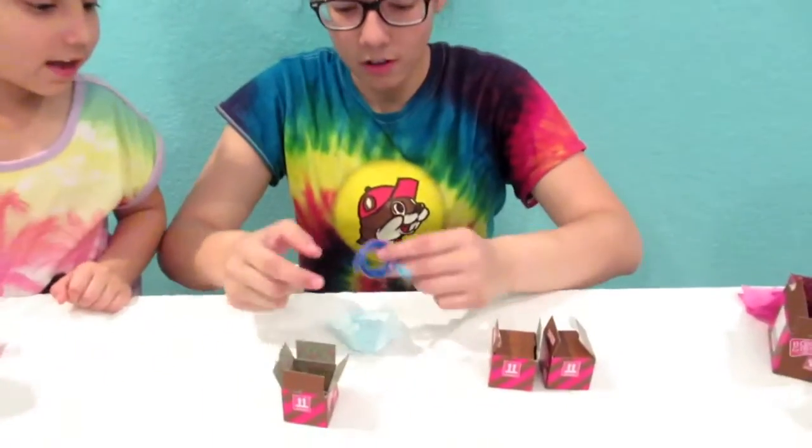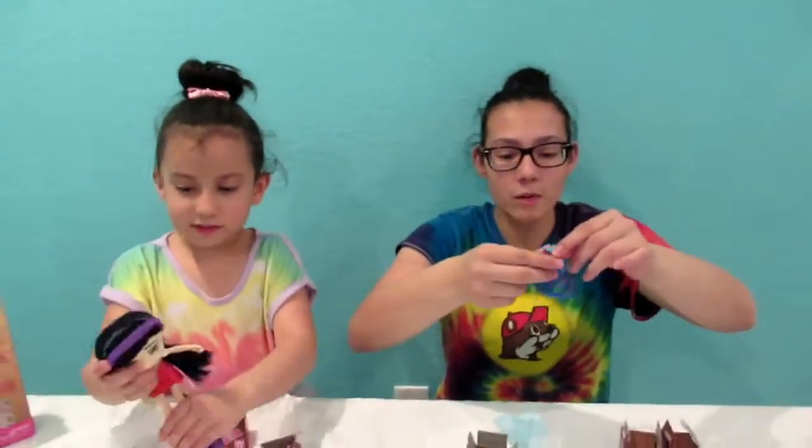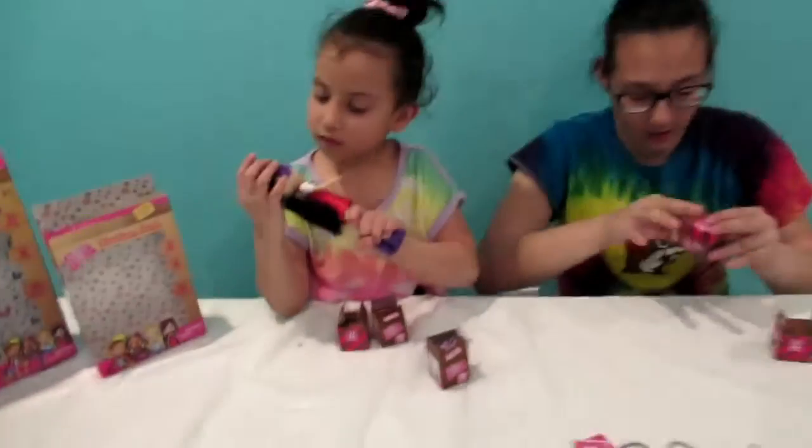Ooh! Oh, this is so cool. It's like a hair extension. It's like fake hair that you clip on. Yeah. It's so cool. And we need to put that on her at the end of the video so they can see what she looks like with that. Oh. And let me see what kind of stickers I got.